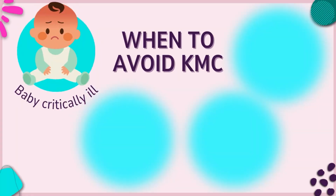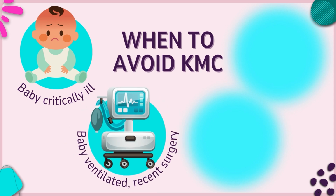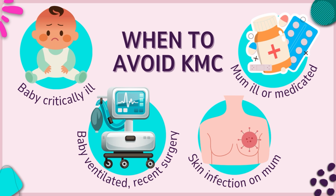Now, as amazing as KMC is, there are situations where we need to be cautious. For babies, if they're critically ill or unstable, your medical team might advise waiting until they're stronger. This includes babies on certain types of ventilators or those who've had recent surgery. For mums, if you have an active skin infection on your chest or breasts, it's best to wait until that clears up. Also, if you're extremely ill or on certain medications that could affect your ability to safely hold your baby, you'll want to check with your doctor first.